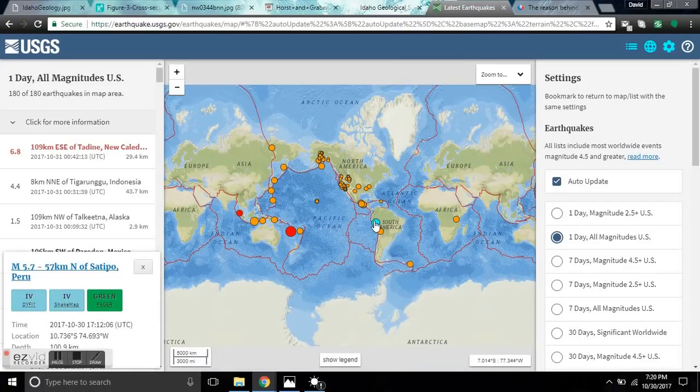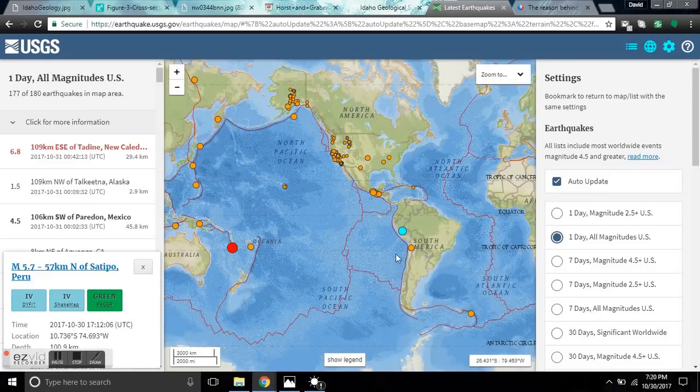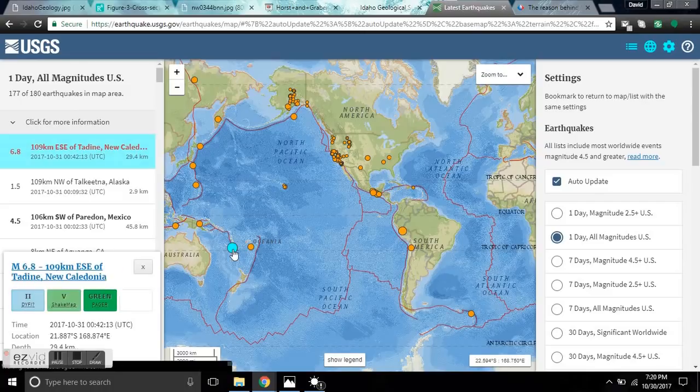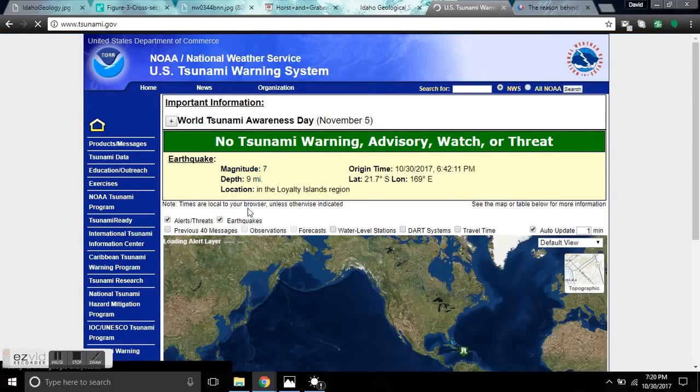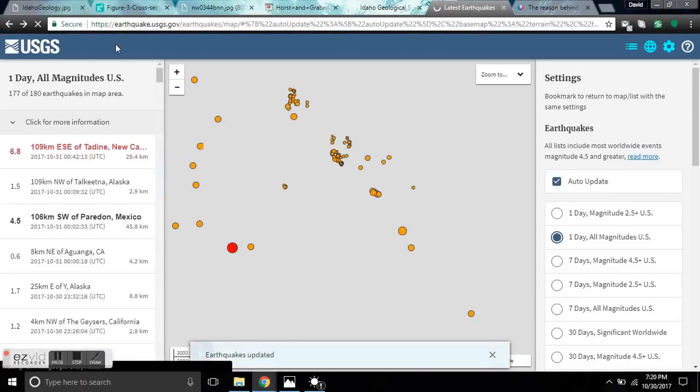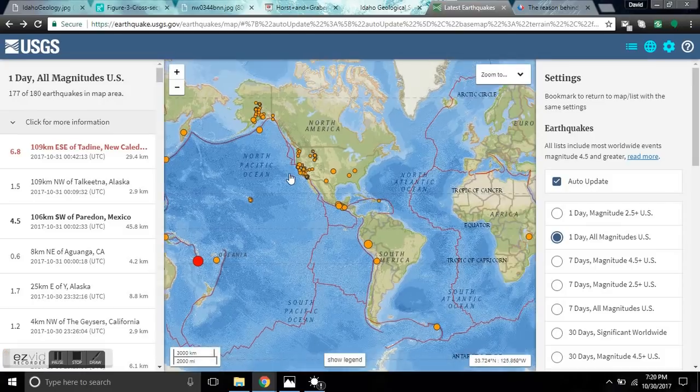And there was a large quake earlier today, a 5.7 in Peru of note. So we had a 5.7 in Peru of note, and just moments ago at 29.4 kilometers, we had a 6.8 in Tadine, New Caledonia. Let's go back to the Tsunami Center and just double check here. Now they're saying the earthquake is a magnitude 7.0, a depth of 9 miles. No tsunami warning, advisory, or threat. Okay, great. So pretty big quake just happening.